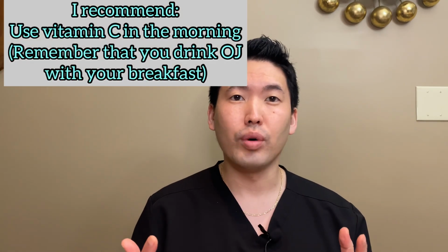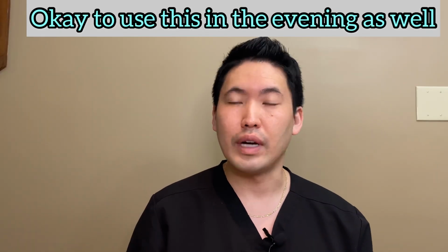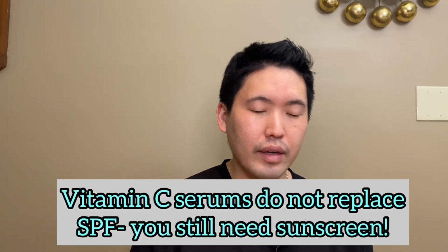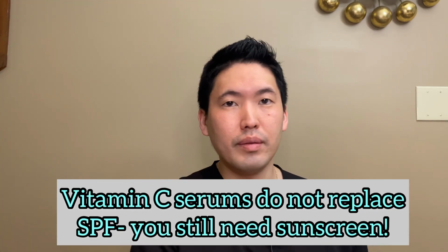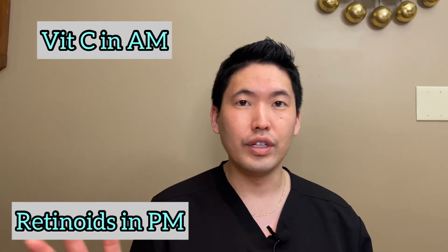This is what you'll use in the morning. Think orange juice, breakfast. Use your vitamin C in the morning so that it protects you from free radicals from the sun and also pollution when you're outdoors living your day. You can do it morning and night, totally fine, but I don't like to overdo it. With my skincare products, I just like to be consistent. Retinoids at night, vitamin C in the morning, moisturizer you can do twice a day.